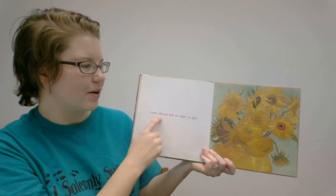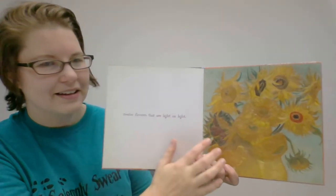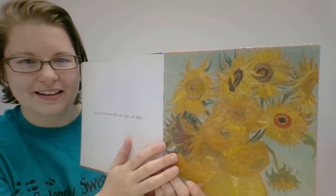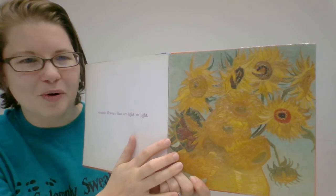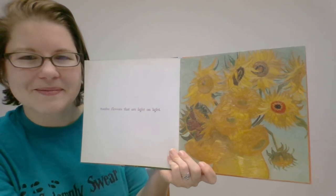Twelve flowers that are light on light. There's all the flowers. What color are they? Yellows and oranges. Do you know what type of flower these are? Sunflowers.